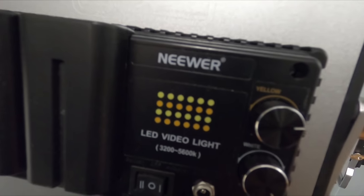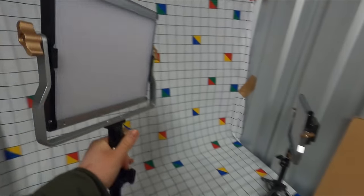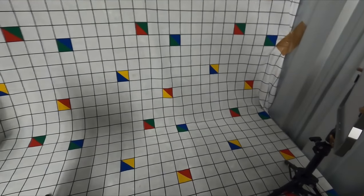These are by Newer LED video lights. You need two of them, obviously. I used to, one each. You could use a third.